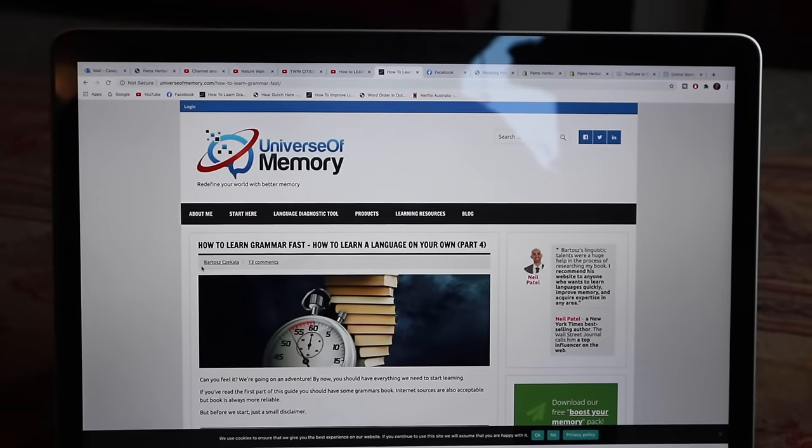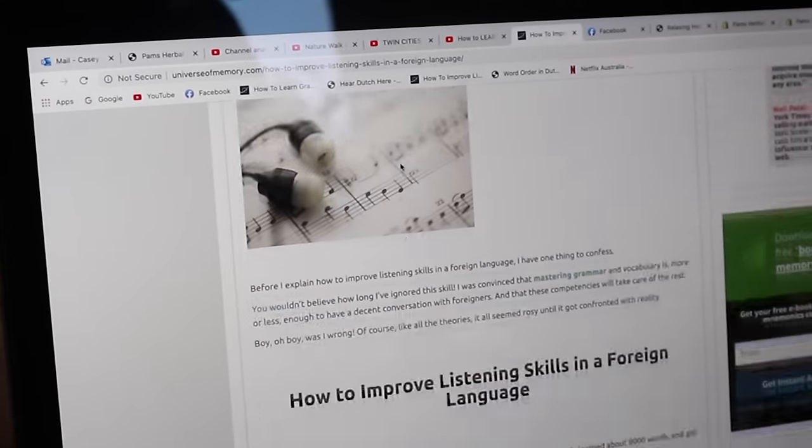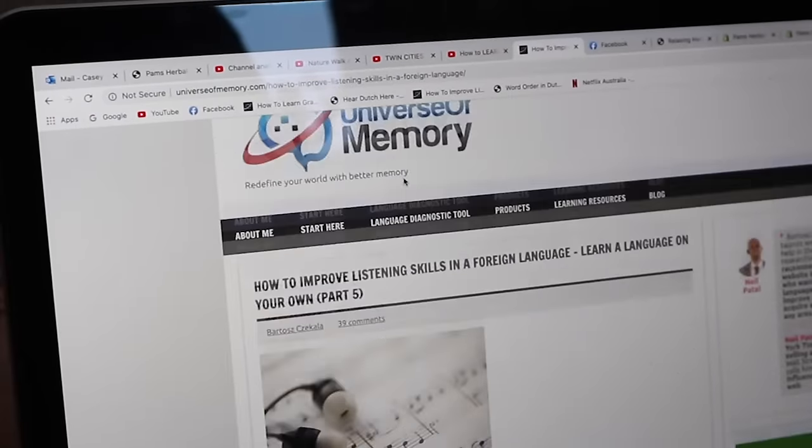Now that you've got a couple of words floating around in your head, the next thing to do would be to tackle grammar. And I know this intimidates a lot of people, but grammar is sort of like the glue that links all the words together. And the way I learned grammar was I actually read a blog post on a website, Universe of Memory, and I'll link it down below, but he breaks down grammar in how you should tackle it, and then essentially gives you a memorizing process to help segment your grammar practice into small blocks so that you're able to digest it a little bit better.